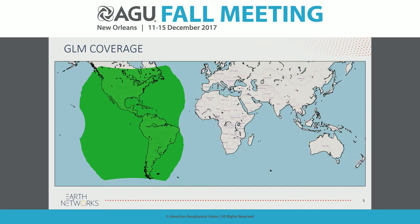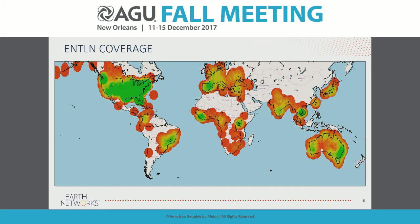Here's the coverage. This is GLM. This is pretty well known. It covers most of the Americas pretty well. This is in its current location as of a few weeks ago. It's moved now. The ENTLN coverage looks like this currently, as of November 15th. This is really just looking at the number of stations in each location. Anywhere it's green, there are more than 15 stations within 500 kilometers.